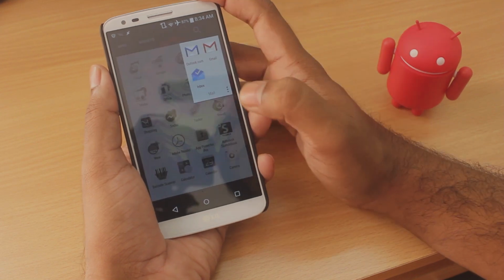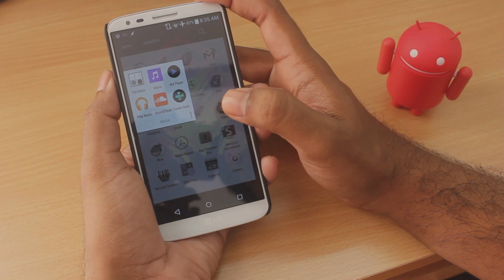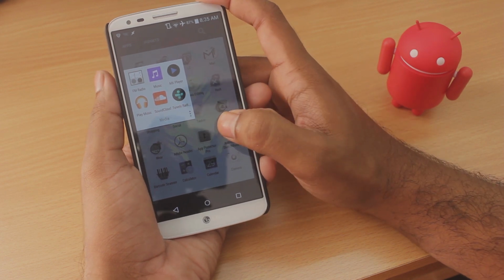And then I have my mail: Gmail, Inbox, and Outlook. And then I have all my media apps: FM radio, music, MX Player, Google Play Music, and SoundCloud is a fantastic source to find some really new music.